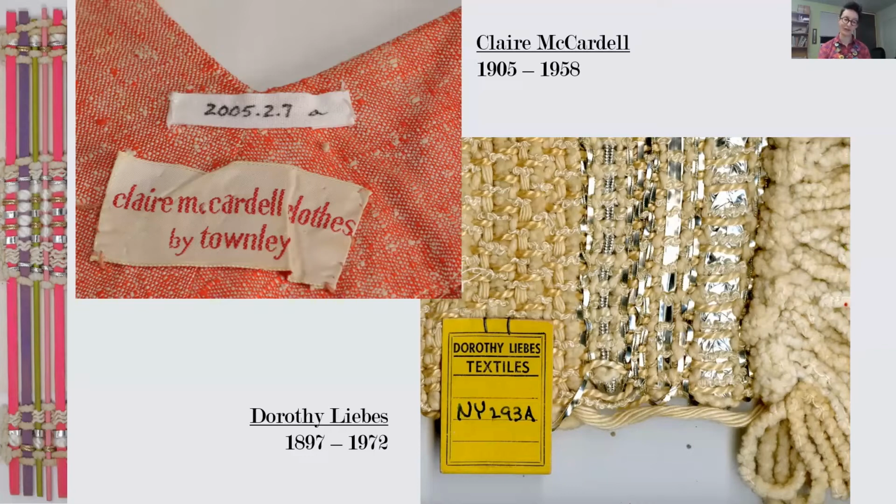The first is a woman credited with being the mother of American sportswear, Claire McCardell. And the second is a textile designer named Dorothy Liebes, proclaimed by the publication Interiors to be the greatest modern weaver and the mother of the 20th century palette. And I, in fact, could go on and on with all of the accolades that have been piled onto these two women, but I think the ones that I've mentioned are sort of at the top of the list.